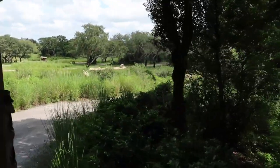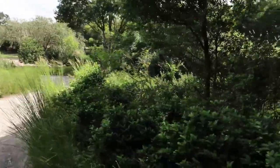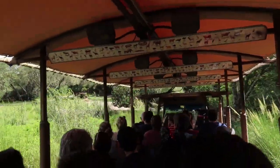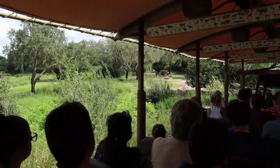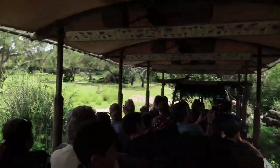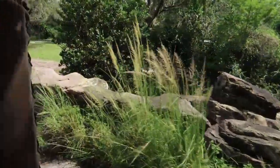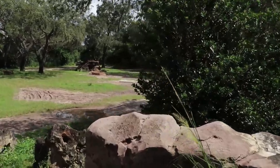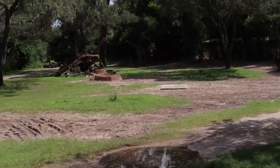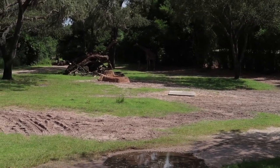We are now entering the savanna. The savanna is a grassland that extends for hundreds of miles across Central Africa. It's home to some of Harambe's more famous animal species, such as elephant, giraffe, even lion. There's a giraffe and a baby giraffe on our right-hand side. That little baby giraffe is about 2 months old and about 6 feet tall.